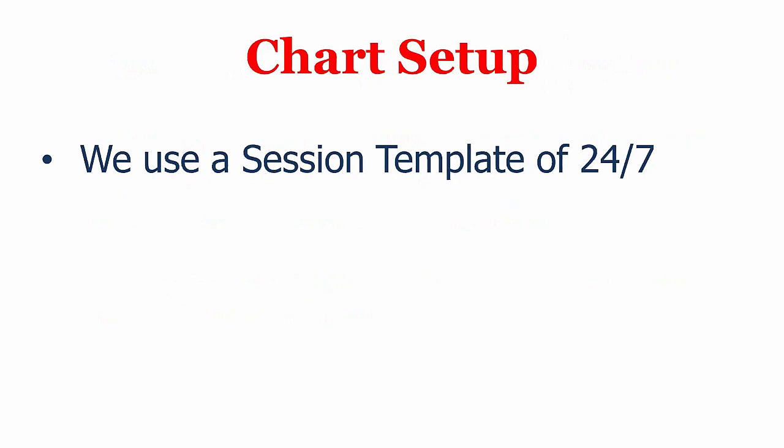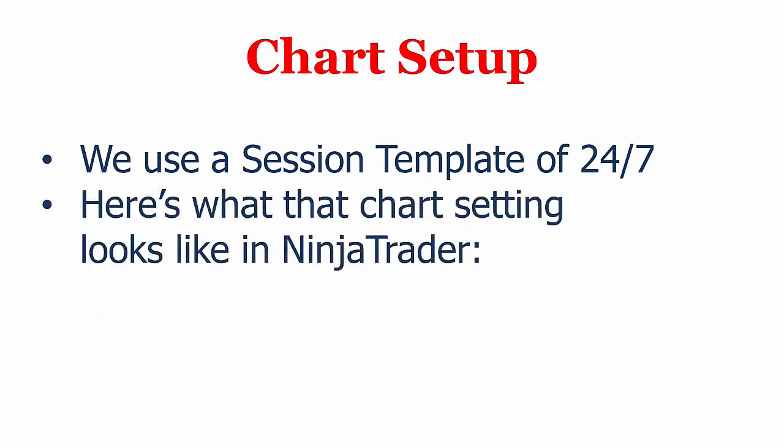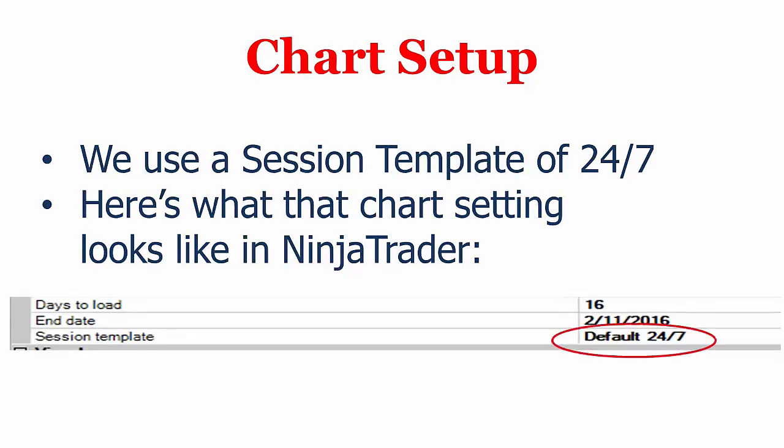With the chart set up, I use a 24/7 template. Here's what the chart setting looks like on NinjaTrader. I do use NinjaTrader, not necessary that you have to have NinjaTrader, but I really like it, so this is what I'm going to go off from. And I have a default of 24/7. All my chart templates will be set up at default 24/7.